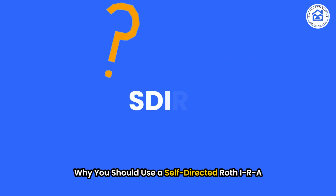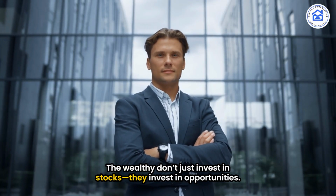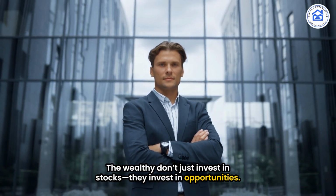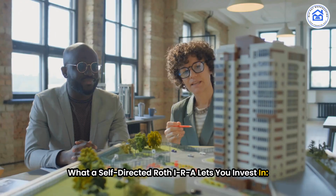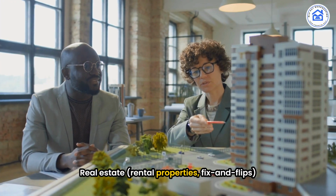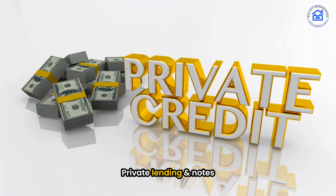Why you should use a self-directed Roth IRA? The wealthy don't just invest in stocks, they invest in opportunities. What a self-directed Roth IRA lets you invest in: real estate, rental properties, fix and flips, private businesses like early-stage startups, cryptocurrency, Bitcoin, Ethereum, etc., gold and precious metals, private lending and notes.